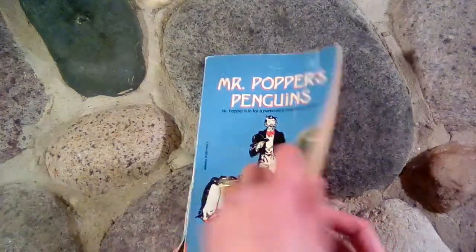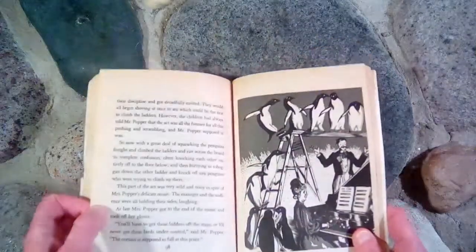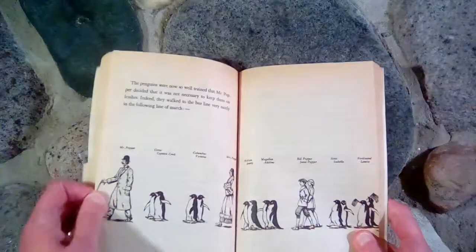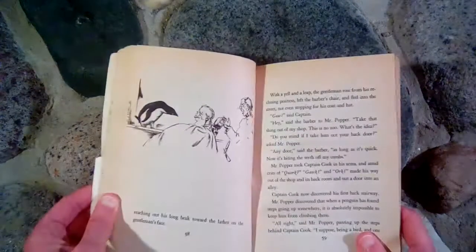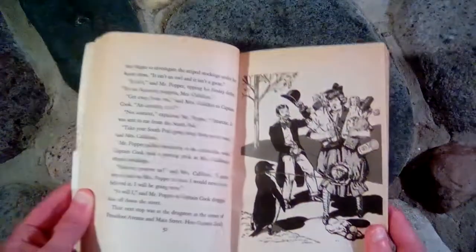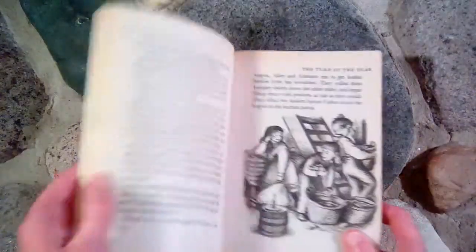Then we read Mr. Popper's Penguins. This book is not too long. It's just fun and easy to understand. It's kind of funny, about a man who had some penguins in his house for a while. It's just funny. I like these illustrations. So, Mr. Popper's Penguins.